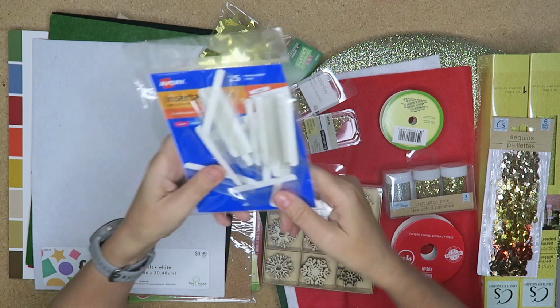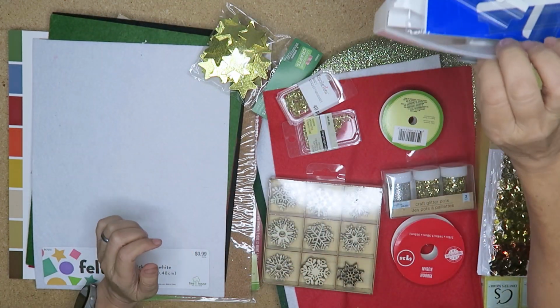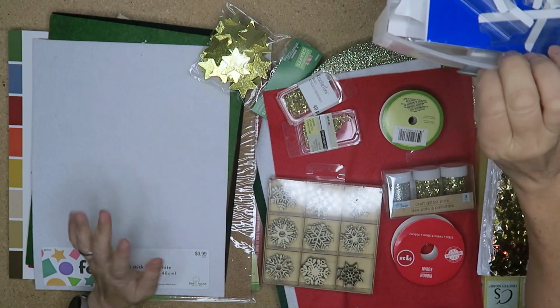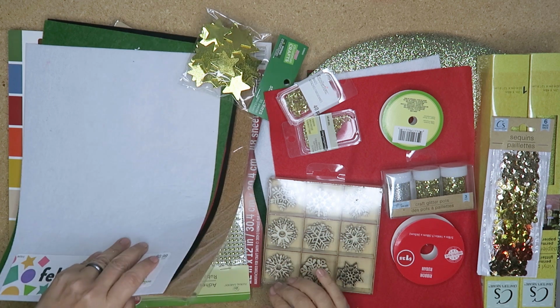Another replacement is the little Avery tabs. They will literally go in my drawer and just live in there, and I use these for craft projects all the time. They are replacements. Everything else is stuff that I didn't need, but I bought anyway.